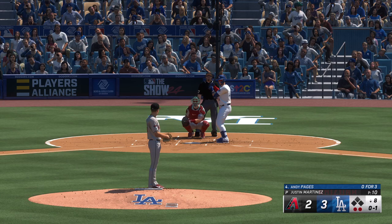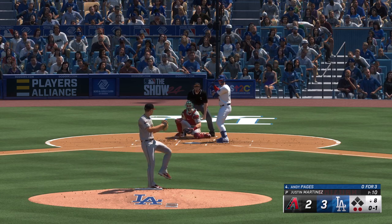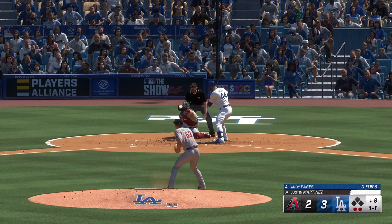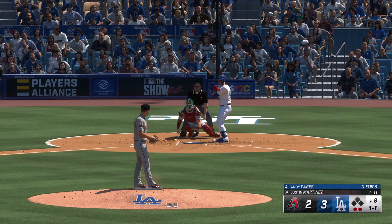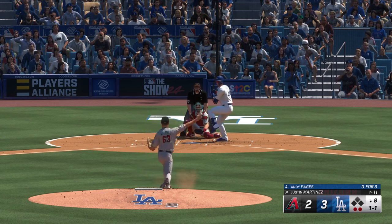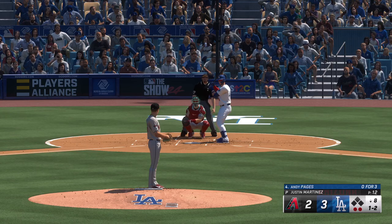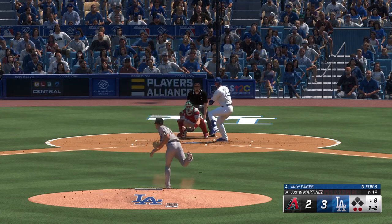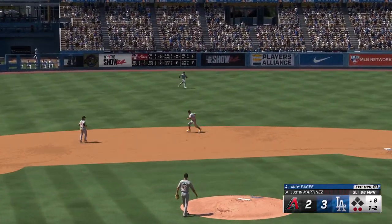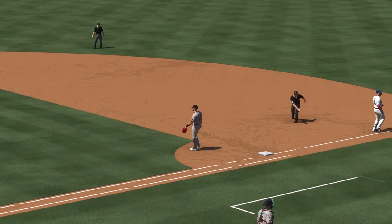And first offering is fouled off. And that's outside. Right-handed reliever. Hit hard on the ground to short. And that will end the inning.